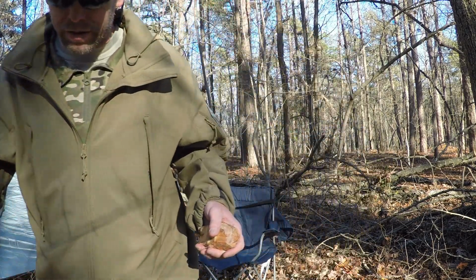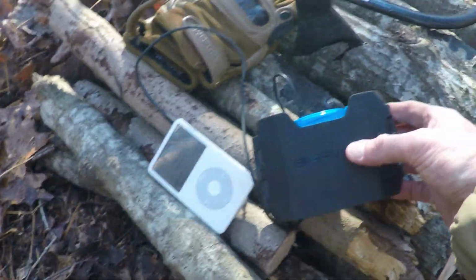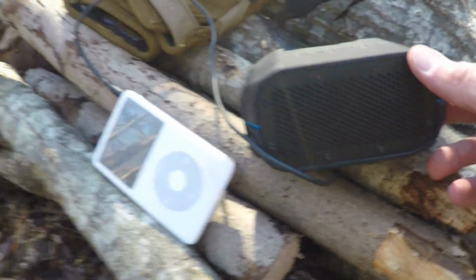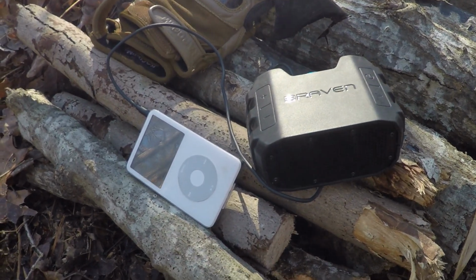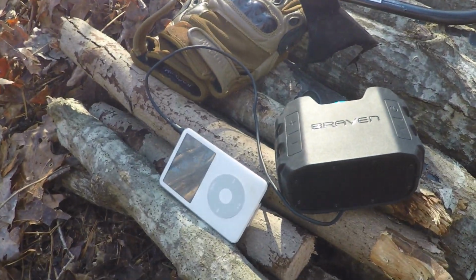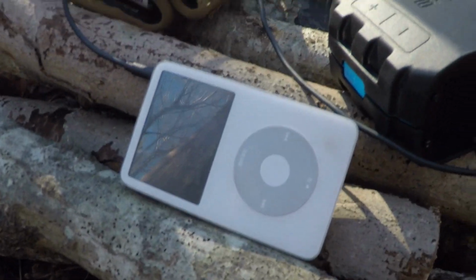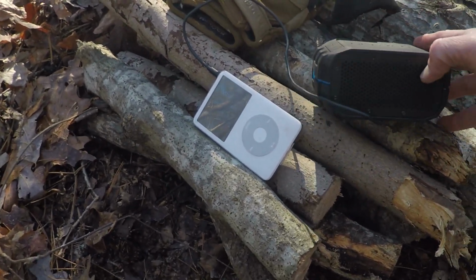But while I've been sitting here, I had to pause it for now because I don't want YouTube to mute the video. I got this Bravin waterproof, shockproof, dustproof Bluetooth speaker. Yes, that is a really old iPod, but if I'm out in the woods, I'm not taking something really nice, and I don't get enough of a signal to stream my Pandora and stuff from my phone. So yeah, that's what I'm using. It still works awesome. It's one of the originals, the iPod Classic. I think it's like 60 gigs. Shows you how long they will live.